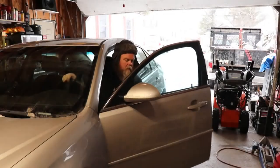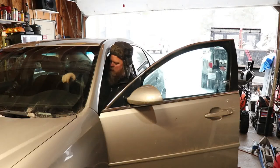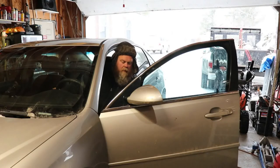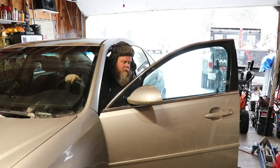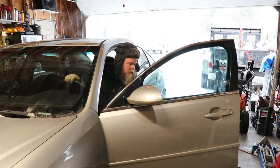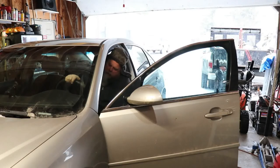Got a little rust on the rotors sitting around. He said last time they used it, the heater didn't work. Seems like the blow motor's not working. No action there, but other than that, it runs and drives. Shifts, brakes are good. Like I said, a little rust on the rotors.